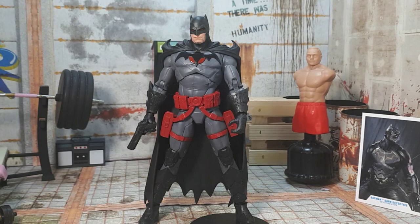Who's number 1? Who's number 1? Let me know in the comment section before I reveal this one if you want to take a guess at who my number 1 is. Let's do it. Here's number 1 of my favorite McFarlane Batman figures in my collection.